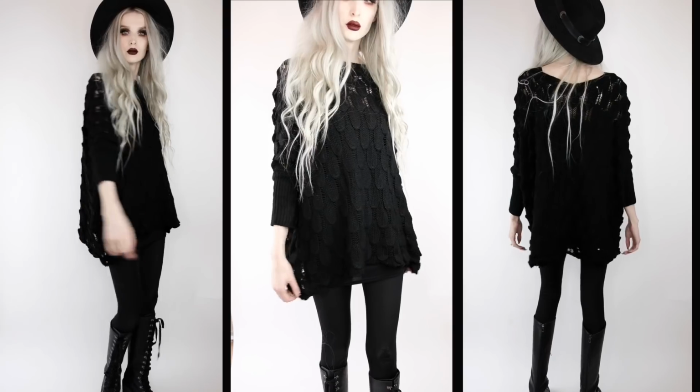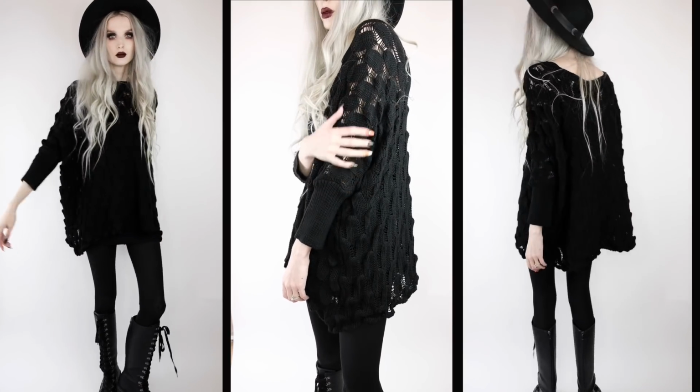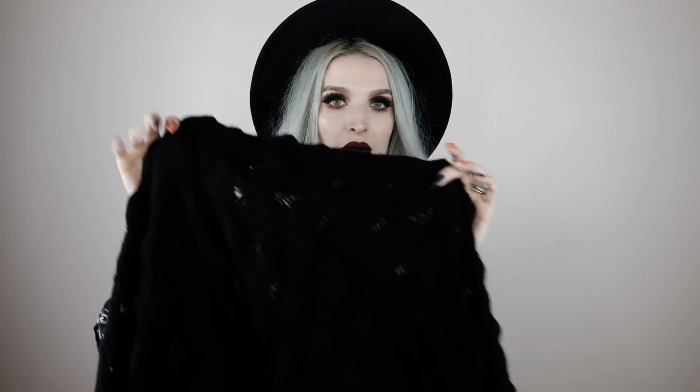For the try on, I did wear a slip underneath it because it is a little bit sheer, like you can see through it a little bit. And then I wore leggings with it. It could give a witchy vibe. It could just give more of a chic, all black vibe, whatever it is you're going for, or you can just throw it over whatever you're wearing because it's a black sweater and it's super cozy and comfortable. I'll be living in this.